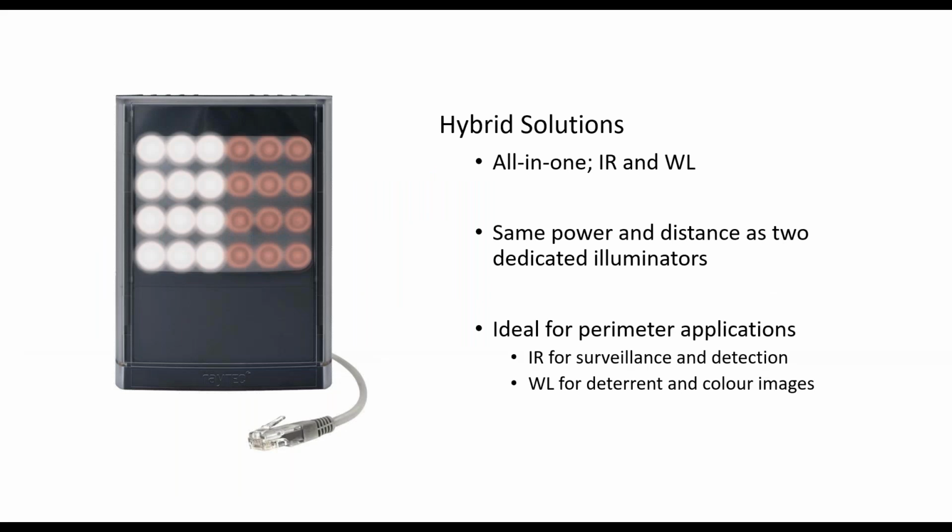Now we're going to talk a little bit about the hybrid illuminators, which can be a great all-in-one solution as they combine infrared and white light together in a single lamp panel. A good quality hybrid illuminator is arguably the perfect solution for a perimeter surveillance application. Critically though, you really need to check what you're getting. You need to make sure that you're getting the same power and distance from a hybrid lamp as you would from two dedicated lamp panels.